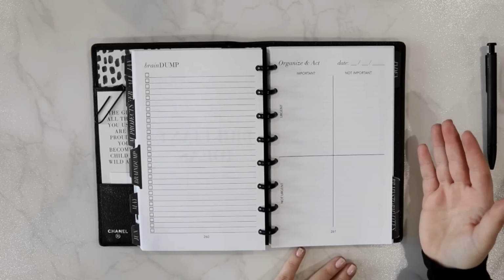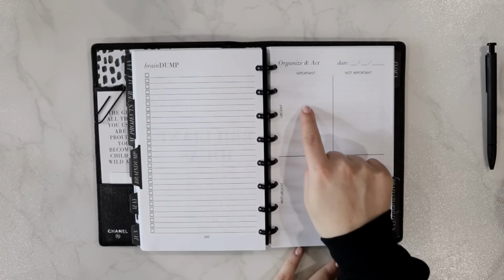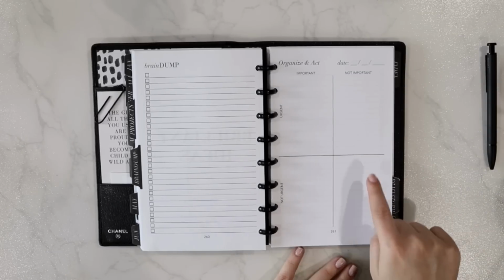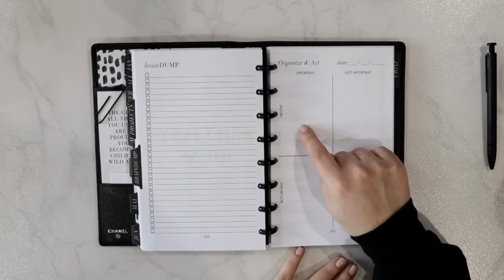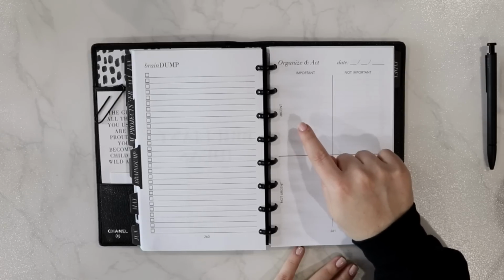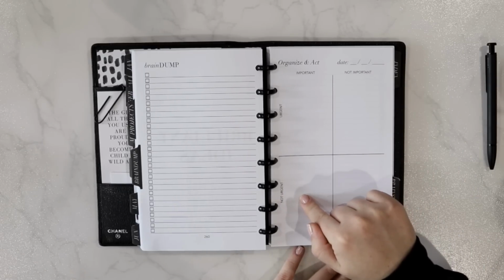What you're intended to do here is take all of the items that you wrote down on your brain dump and decide one by one, is it important and urgent? Is it not important and urgent? Is it important and not urgent? Is it not important and not urgent? The idea is that anything that is important to get done and urgent, so it needs to be done soon, is something that you're going to want to do as soon as possible, right now. If something is important but not urgent, it's something that you might want to plan to do later.